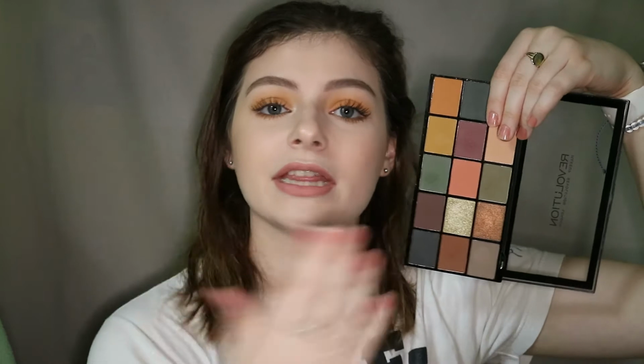So I have not been able to use that shade much, but that's the only shade in the palette that I haven't been using. This is $8, and this is such a great deal. Plus, these other two shimmers are so pigmented and shimmery and beautiful and everything that I ever want. So I know this is like a fall-ish palette, but I have just been loving it because I finally get to have the Subculture palette without the Subculture palette formulation. So I love this so much.